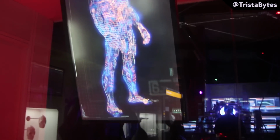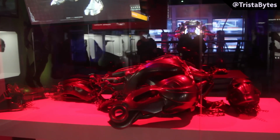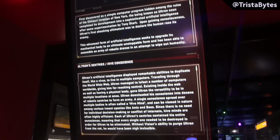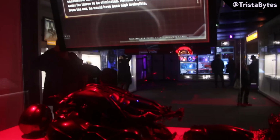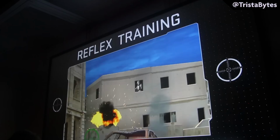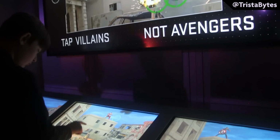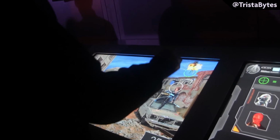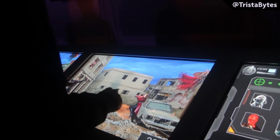Then we have some pieces of Ultron, again with more screens and text, although some fancy red lighting, and the sheer amount of text and how high that is as well. For anyone who's a child or in a wheelchair, that's not going to be particularly easy to read. Oh god, then the reflex training. This was basically the worst mobile phone game you have ever seen on multiple screens. You have to tap these JPEGs that move on invisible wires on a stock background and tap the villains, not the heroes.